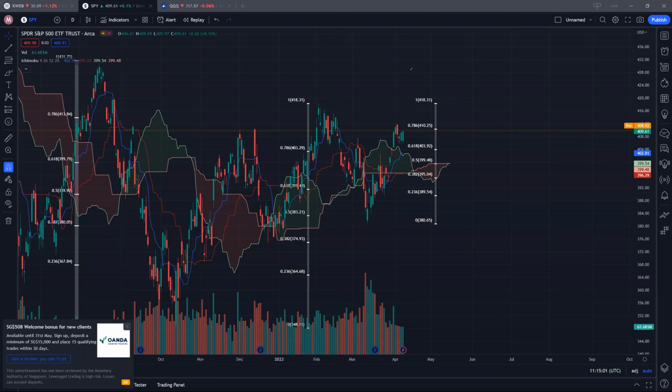From the recent low of around 380.65 and the recent high of 418, you can see that we actually cleared all the Fibonacci resistance. We're currently at the last Fibonacci resistance, 78.6%, at 410 levels. If we can clear this convincingly, then it's likely for us to reclaim this 418 level, which was also the recent high back then.